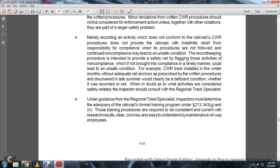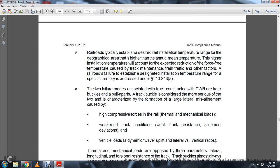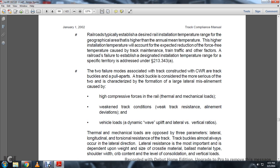Under the guidance of the regional track specialist, inspectors must determine the adequacy of the railroad's formal training program under section 213.343(g). The training on the procedures required should be consistent with current research results, clear, concise, and easily understood by maintenance-of-way employees. The railroad typically establishes the desired rail installation temperature range for the geographical area. The higher the annual mean temperature, the higher the installation temperature, to account for the expected reduction of the force-free temperature caused by track maintenance, train traffic, and other factors. A railroad's failure to establish a design installation temperature range for a specific territory is addressed in section 213.343(a).